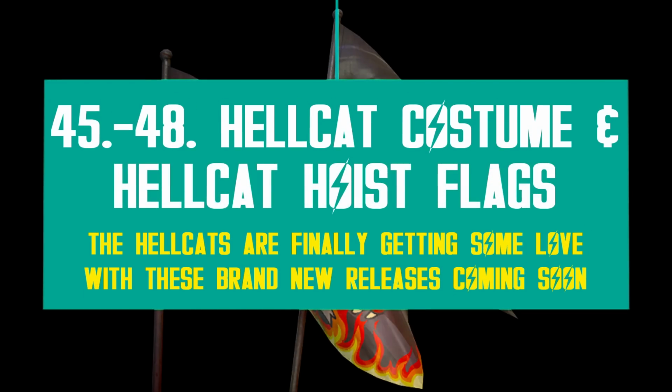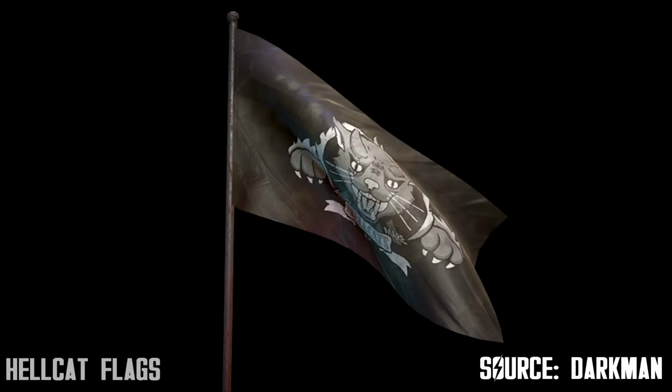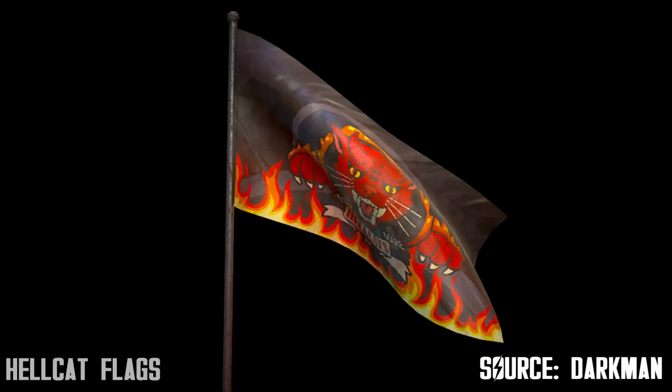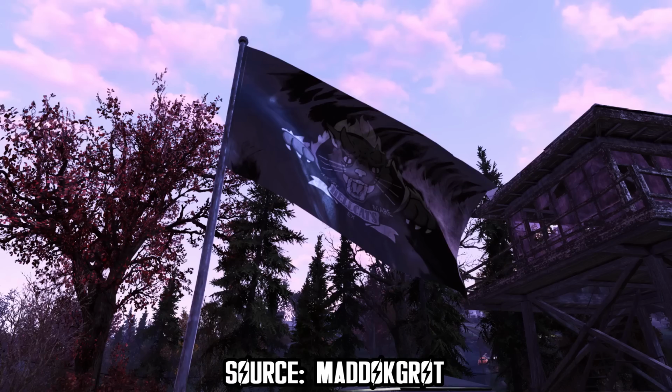The next group of new items is fully dedicated to the Hellcat Mercenaries. That's right. Bethesda has designed some new Hoist flags for camps, featuring the Hellcat logo, of course. There is one in black and white, as well as a very fiery version, as you can see. This one looks sick though. Here are some in-game screenshots, so you guys can see it in motion.